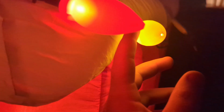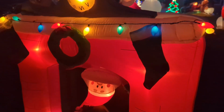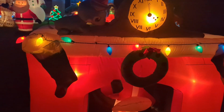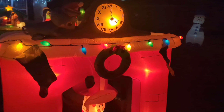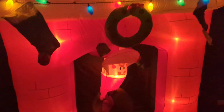Identical. And then you see right here, you actually have one of my favorite things Gemmy's done: these plastic bulbs, and they all light up. I love this. This is the only inflatable I have that has the light up bulbs. Eventually they do go out, but they take a while to start going out. But you see, it does have brick detailing all over this, which is very nice. Printed on here and there.